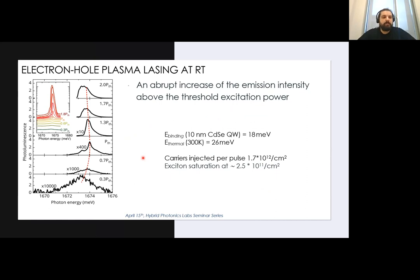So let's start from emission properties at room temperature. What we can observe is three characteristic fingerprints of lasing, which are blue shift, narrowing of the line, and nonlinear increase of the intensity. If we compare the binding energy of the cadmium selenide quantum well with thermal energy, it suggests that we cannot achieve exciton emission here. So probably it's related with electron hole plasma, which is unbound electrons and holes in the system.